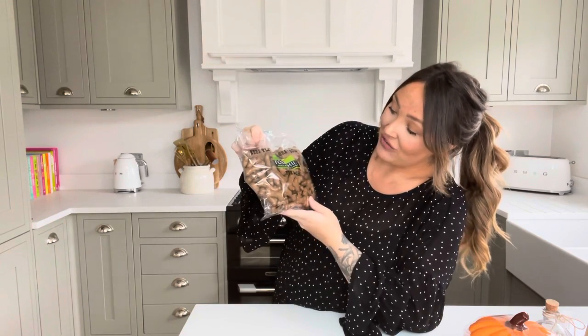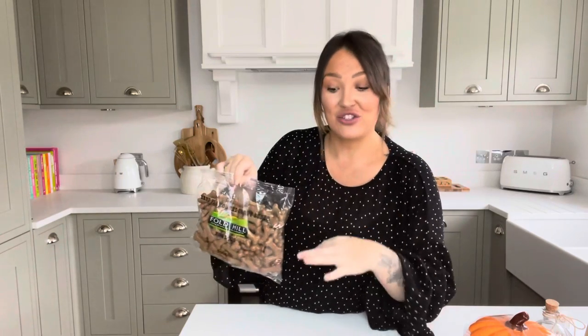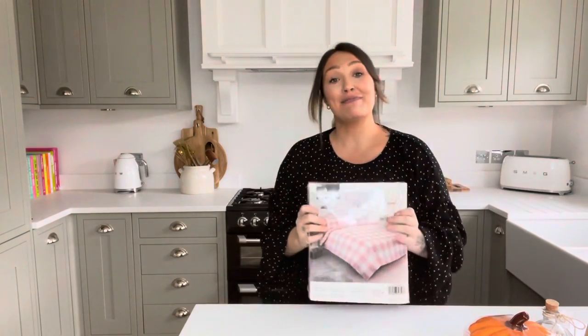I picked up some gravy bones for the dogs, 500 grams, 99p. I just stick them in his jar. He loves these, but he's been a good boy. Well, even when he's being a little rascal, he still gets his little ones. So I got those.